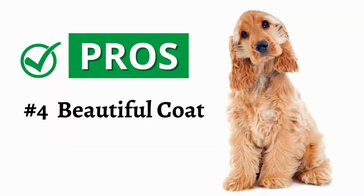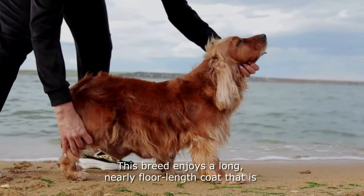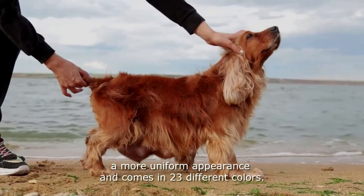4. Their silky, beautiful coat in a variety of colors. This breed enjoys a long, nearly floor-length coat that is silky smooth to the touch and hangs like curtains over its back. The most prominent feature of a Cocker Spaniel's appearance is its large, floppy ears that are coated in long, fine fur. Their fur can be wavy in appearance or be straightened for a more uniform appearance and comes in 23 different colors.